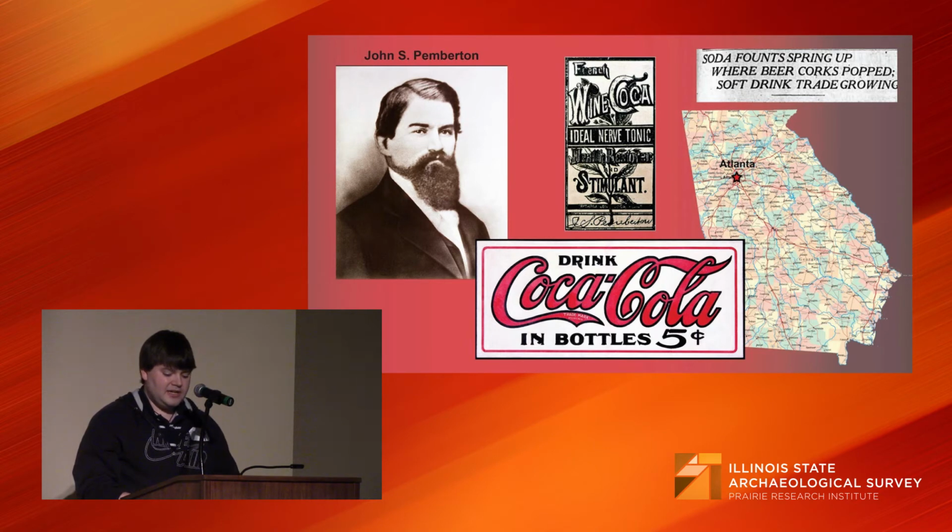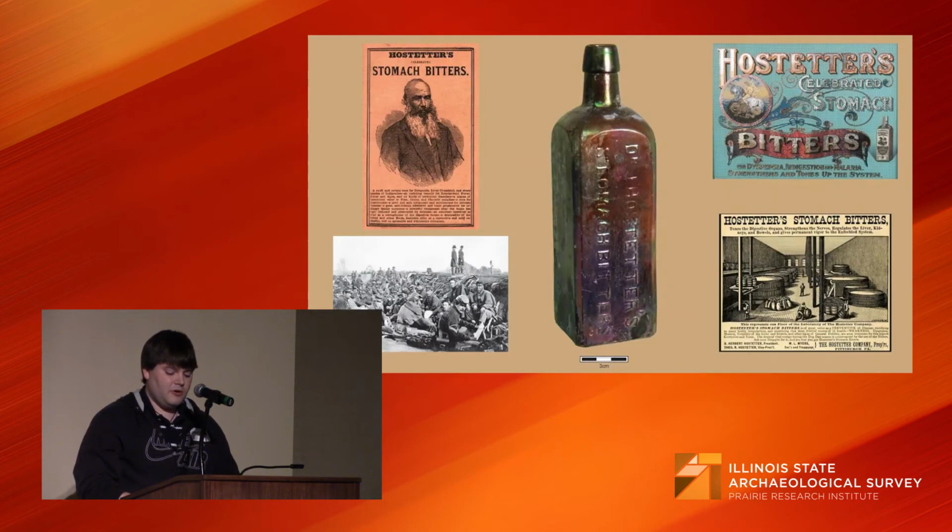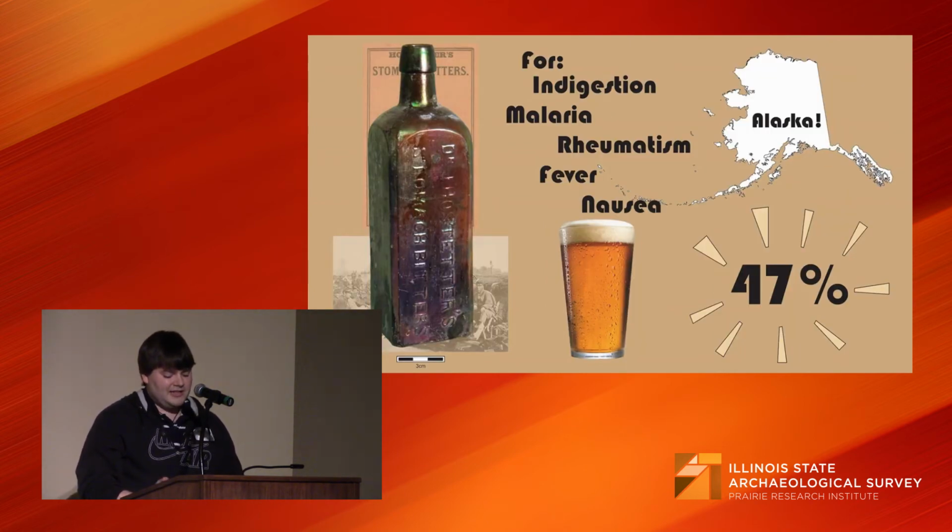Hostetter's bitters were invented by Dr. J. Hostetter during the Civil War. It was initially marketed to soldiers as a protective against the maladies of the southern swamps. But after the war, it was sold as a stomach calmer, and at the time, it was quite a popular bitters. I'm not sure if its popularity was due to its effectiveness or just the 47% alcohol content. That's 94 proof. At saloons in Alaska, it was actually sold by the glass because of its high alcohol content.